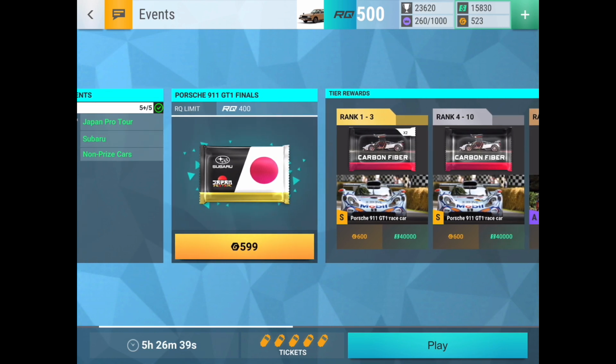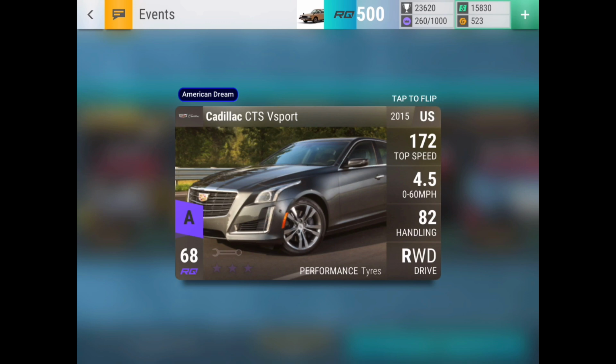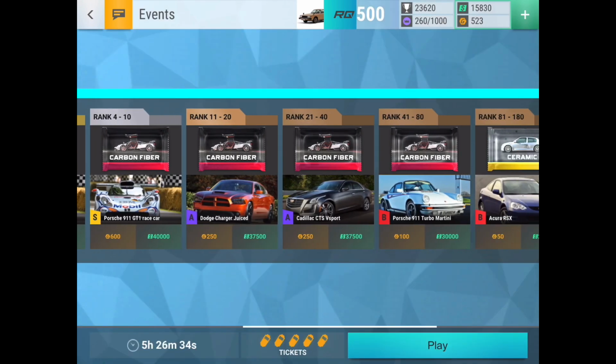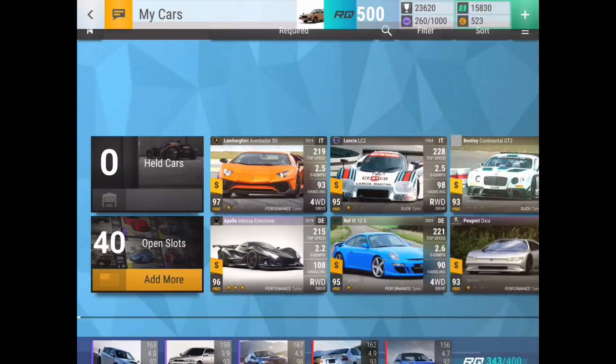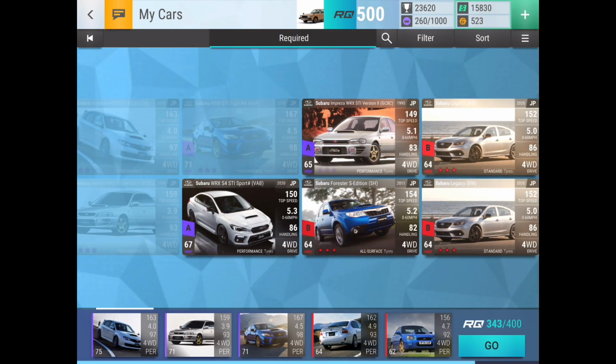So, I'm really hoping that I will be able to win the Cadillac CTS-V Sport because I really like this car. I just like the Cadillac CTS-Vs in general. So, I would be very happy if I was able to get it. And this is the hand that I am going to be using.